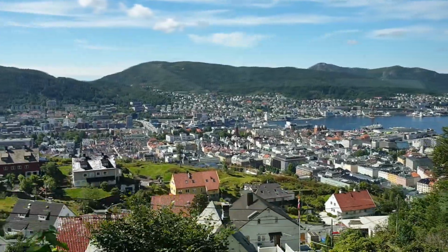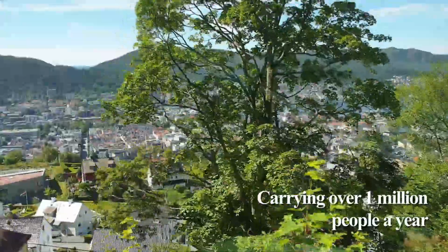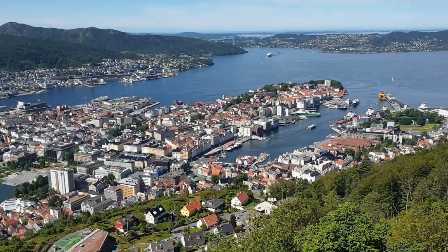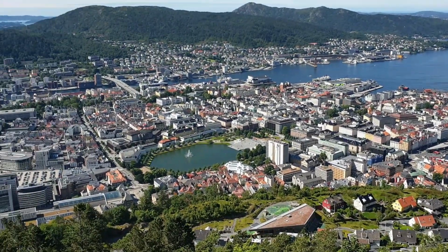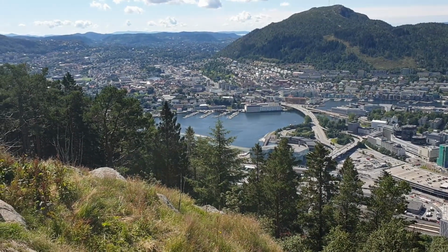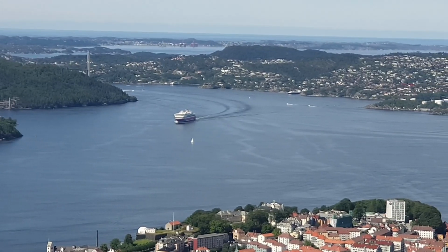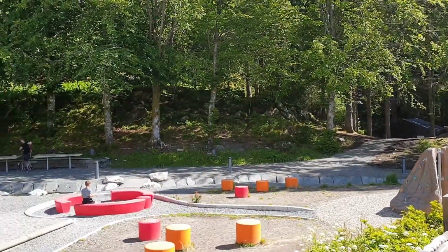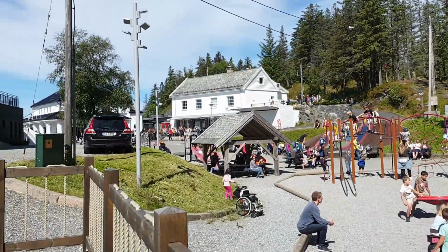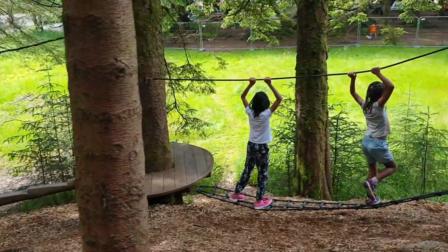The line has a length of 844 meters and the height difference is 302 meters. Fløibanen was first used in the year 1918. There are so many activities you can do up the Fløibanen, including restaurants and cafes, playgrounds for kids, a place to sit and enjoy the view, hiking forests, and also music concerts.